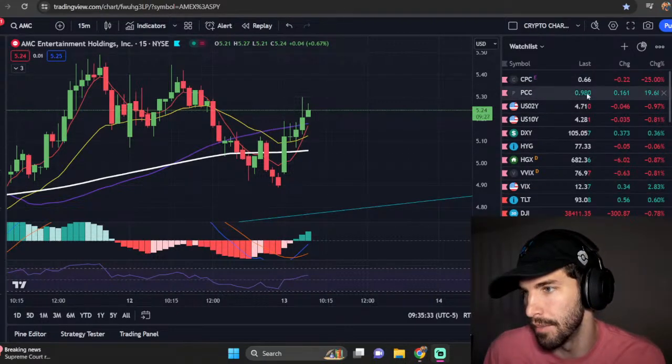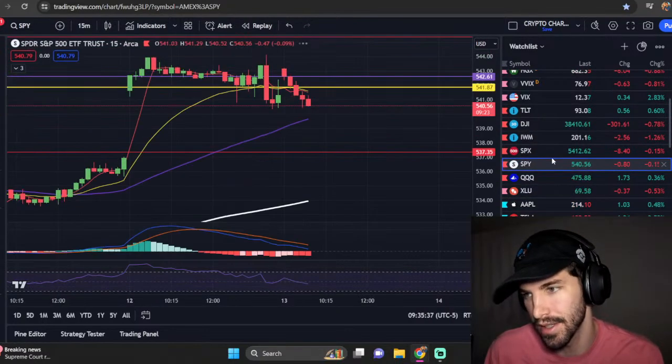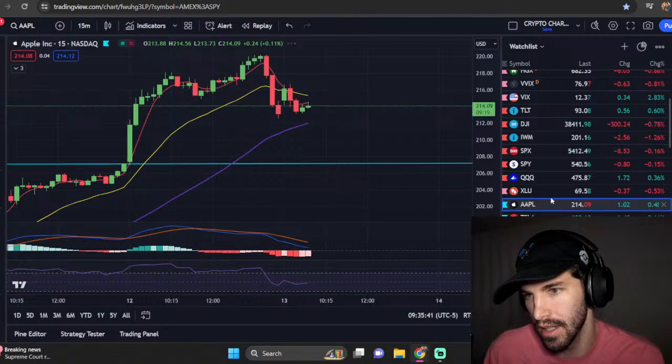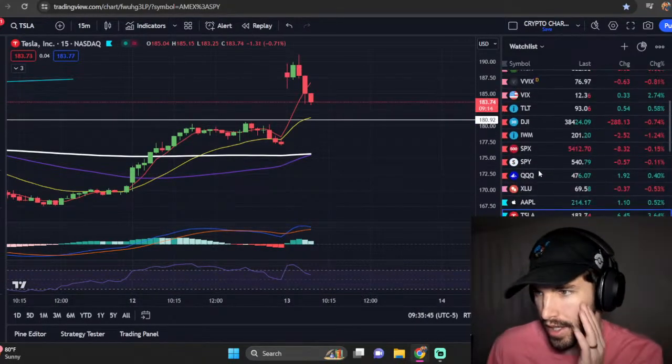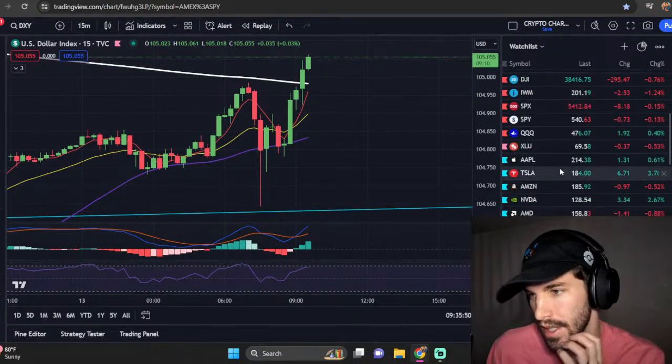VIX is up. PCC is up. Well, there's a lot of bearishness. Let's see. Be a little careful. That PCC going a little high, but dollar is going higher. But I wonder if this might be, we'll see.